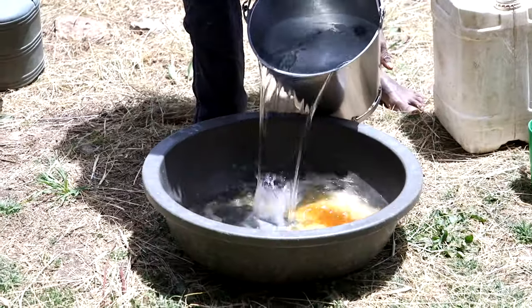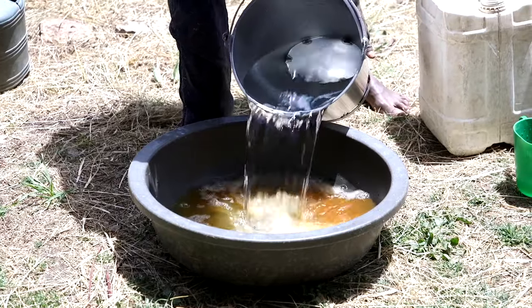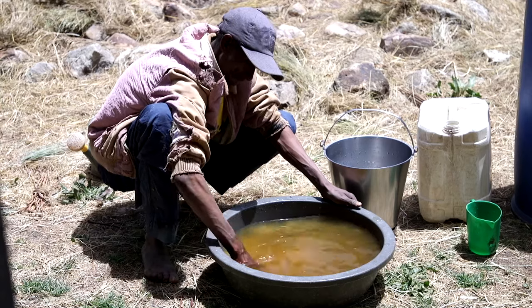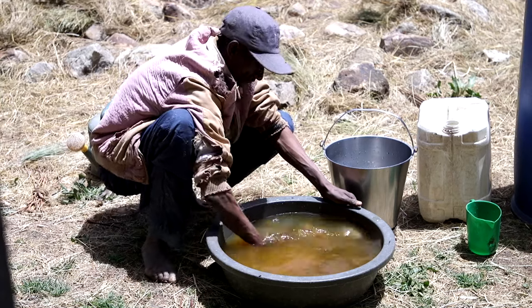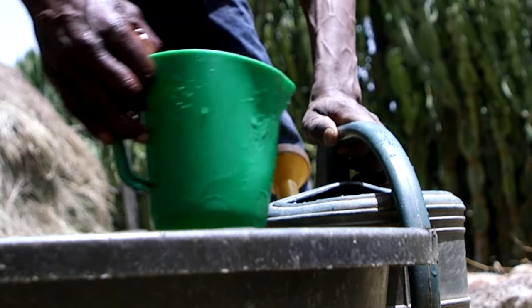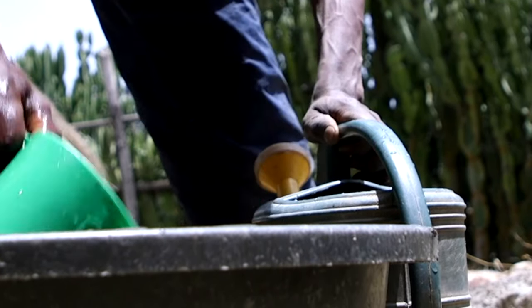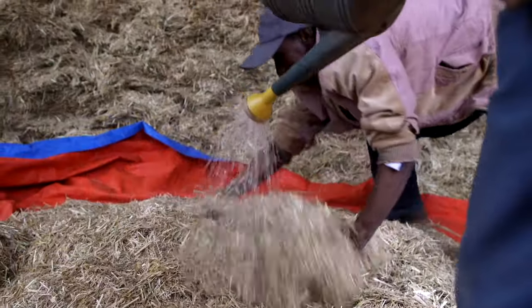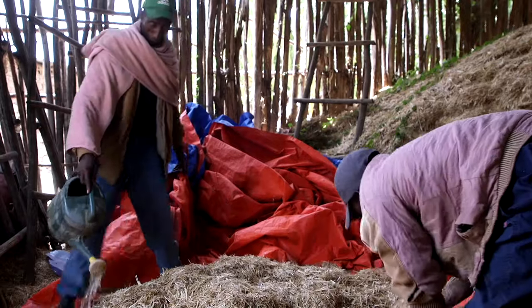He measures 20 liters of water and pours into the solution and stirs the mixture gently to mix properly. Now Asefa pours the solution into a watering can and sprinkles the crop residues uniformly as he thoroughly mixes.